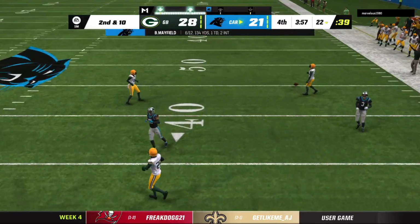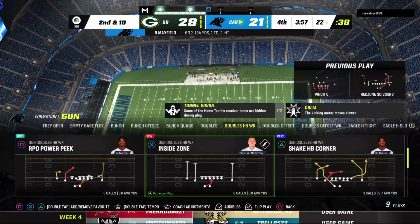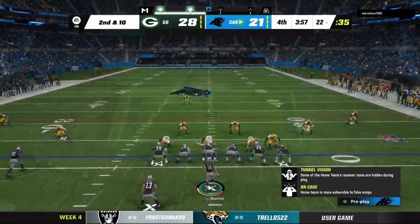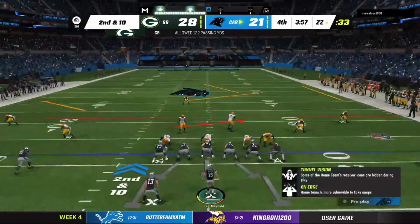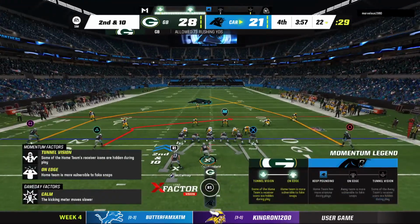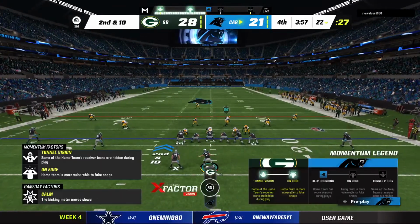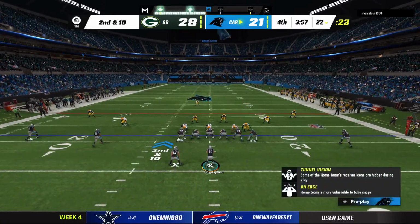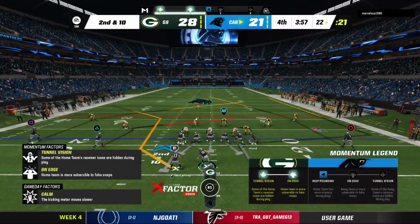Throwing to start the drive, but that one incomplete. A misconnection there. He's hit on just 50% of his passes thus far. That's not where you want to be. Now you see the evolution of the game. You go back to the quarterbacks of old, 50% would be terrific because they threw the ball downfield almost every time they threw it. Now with the short passing game, you should be above 60% just to be in the average range.